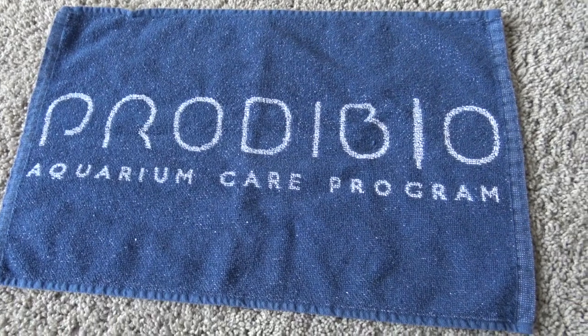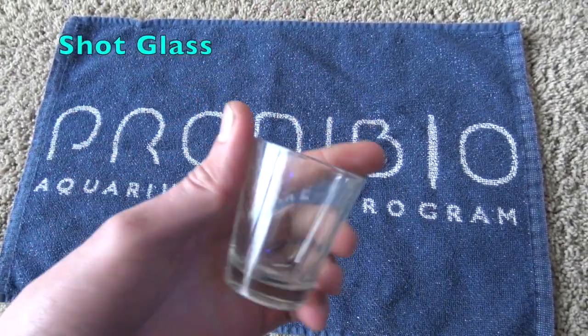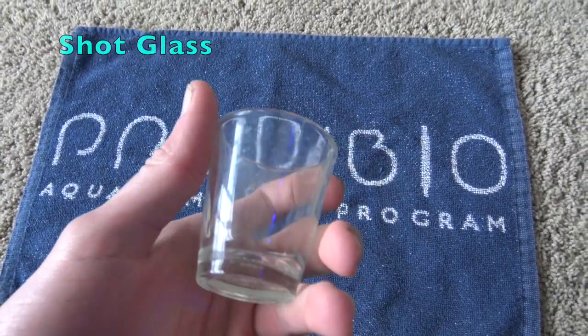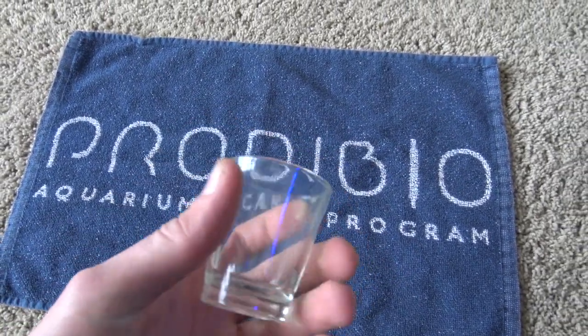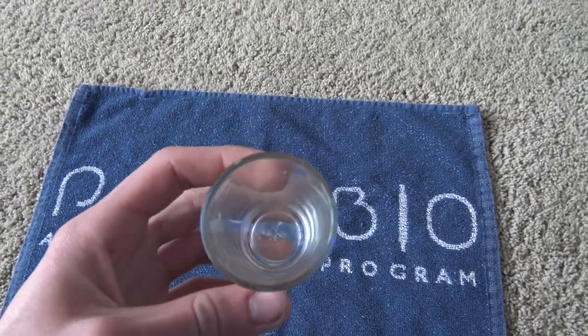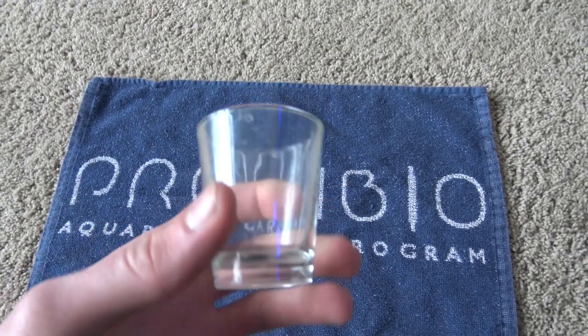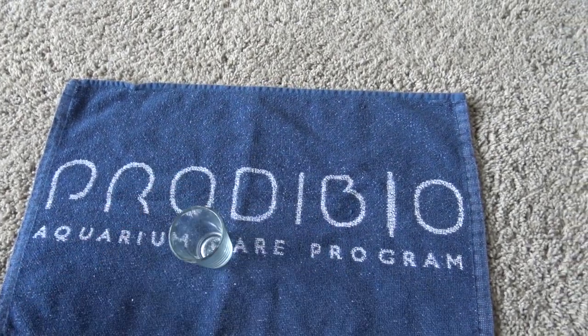This one you'll probably have laying around the house somewhere. Simple shot glass. These things work great if you have a small to medium-sized tank, works with my 60-gallon. Fill this up with some water, put a few cubes of your favorite frozen food in here, and melt it down. It works perfect.